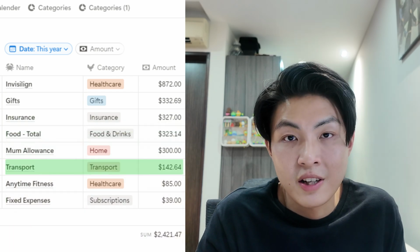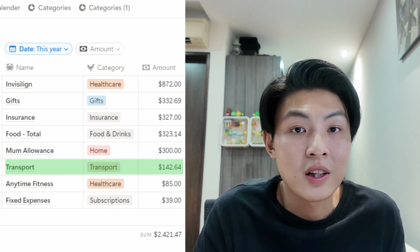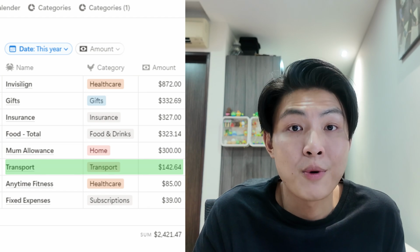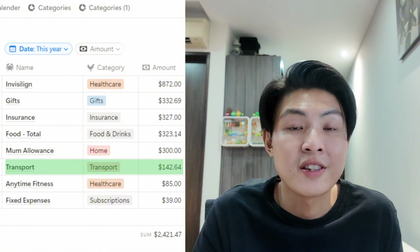Transportation cost is next at around $150. Aside from the bus and MRT rides that I take to work, I do have access to the family car, which I will pay the cash card spending for, as well as the occasional Grab and taxi rides.